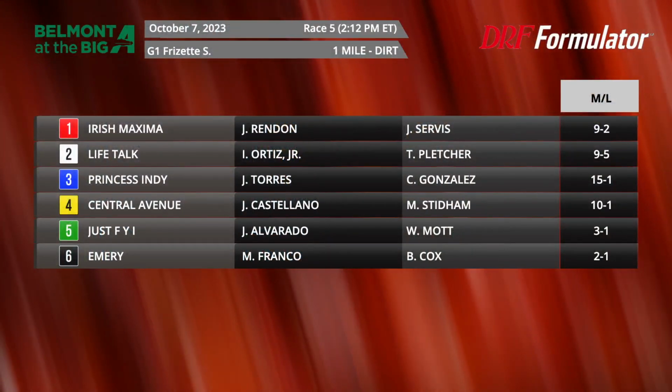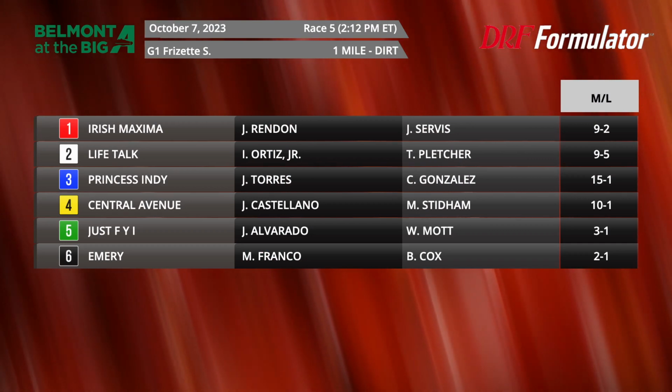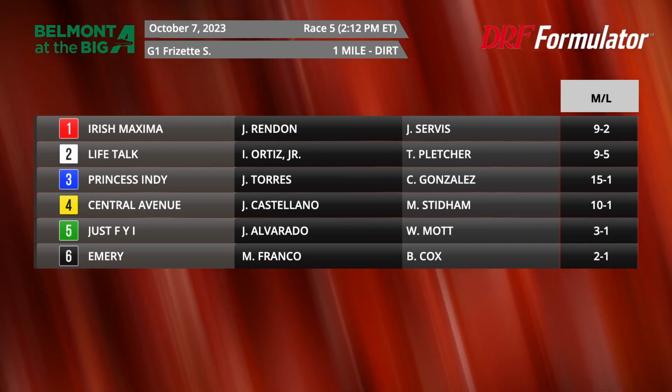Taking a look at one of the stakes races on a stacked Saturday card at Belmont at the Big A, a slew of graded stakes events, including race 5, which is the Grade 1 Frizette Stakes. This is a prep race for the Breeders' Cup Juvenile Fillies. And Craig, we've got a field of 6 signed on, and there's a lot of talent and potential in this field. There is. I think it could go a lot of different directions in this race.